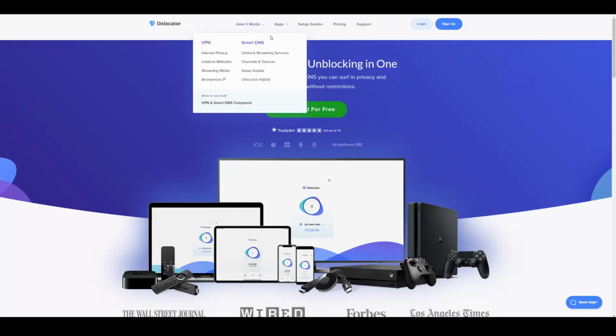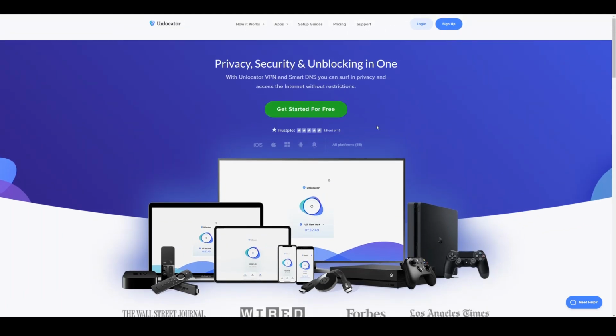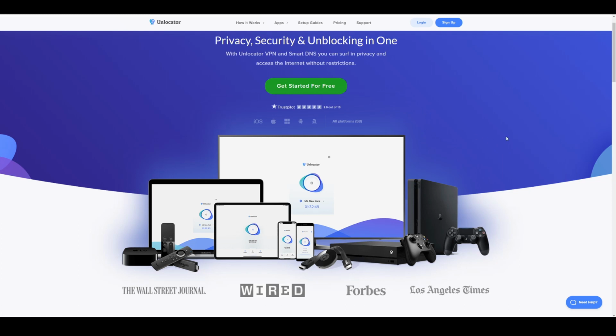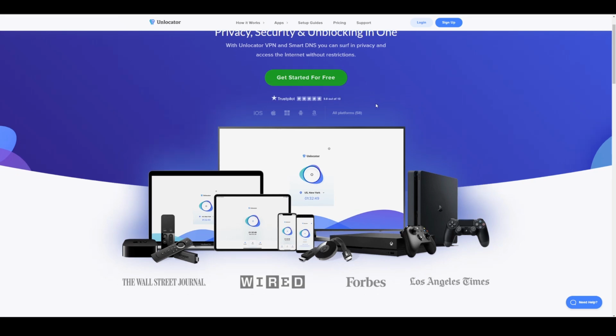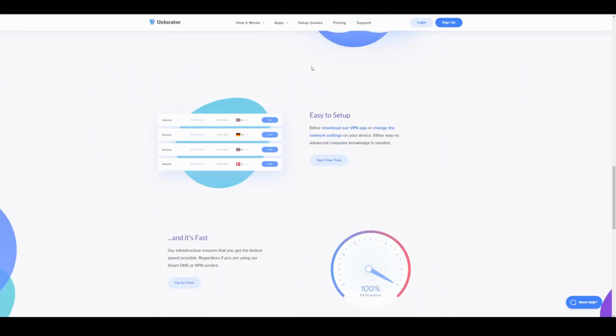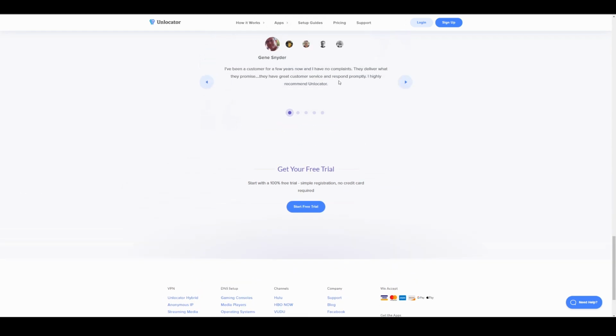Alright guys, so this is what Unlocator's main kind of page looks like. They're very proud of their 9.8 out of 10 Trustpilot score, but as you know with Trustpilot, sometimes the reviews are accurate. Mostly when Trustpilot specifically looks at a VPN provider or something like that and notices a lot of the reviews are fake. But 9.8 out of 10 honestly is just too good to be true. I would really doubt that most of those reviews are actually legitimate. That's just a little bit of my healthy skepticism.